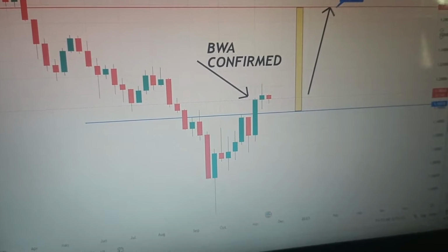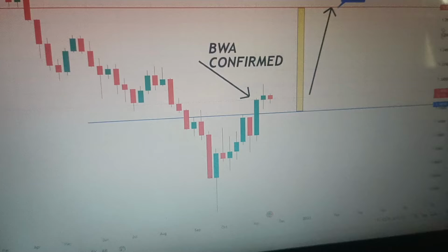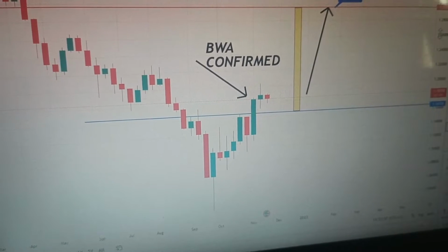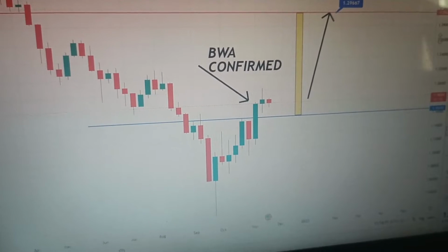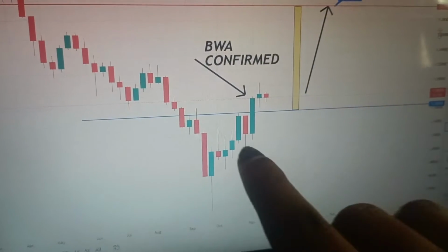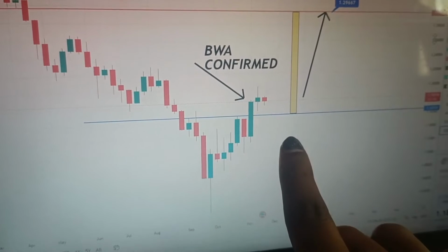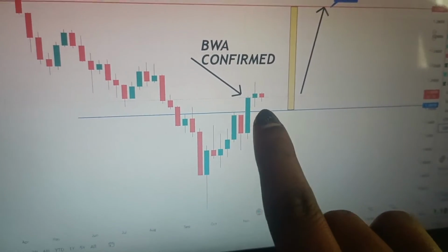Guys, in this lesson, I want to show you the power of this strategy that I call B.W.A. The B.W.A strategy gives you more confidence. If your confidence was maybe 50%, it gets it to 90%. So when I came to the weekly time frame, this is my weekly time frame. This is GBP/USD, a live market. This is not a playback or whatever. This is a live market.